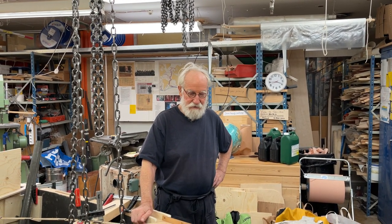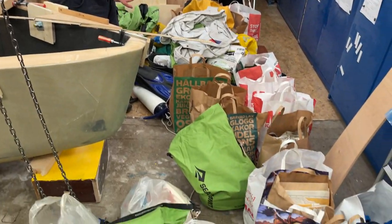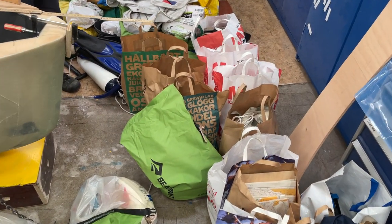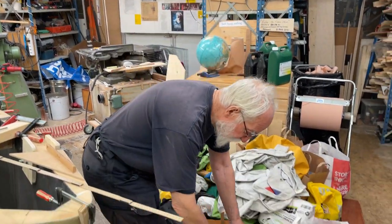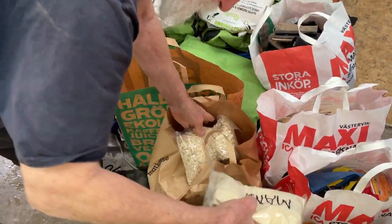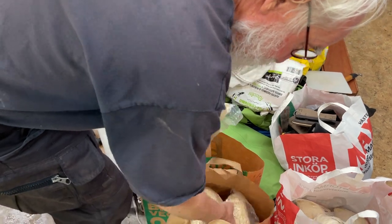Hello friends, this is Wednesday 20, the year 2021, but the video is for tomorrow, because here is all the things that was in the boat, and now I'm going to sort it out. It was food for over 1 year, and it's still food. This is what I'm living on. This is almond powder, and this is the milk powder, and this is the oatmeal.